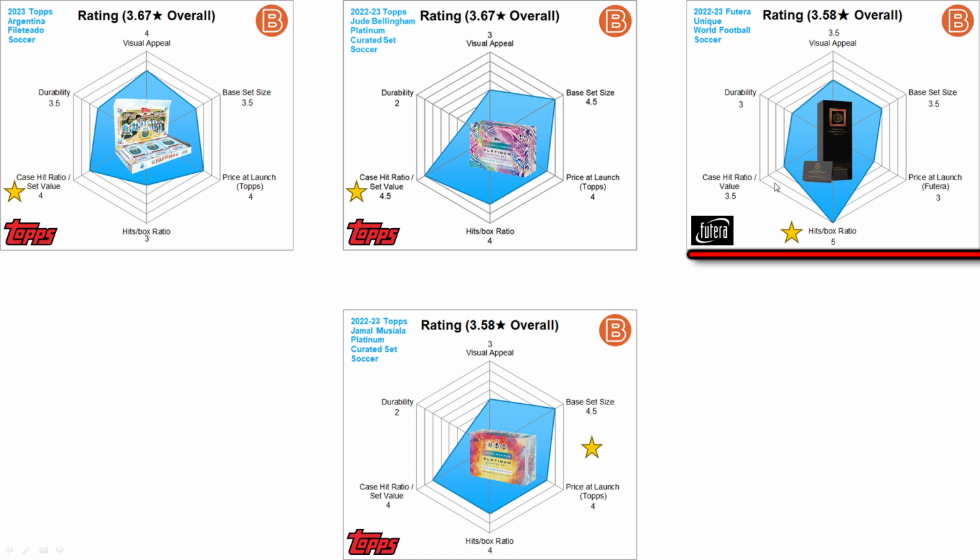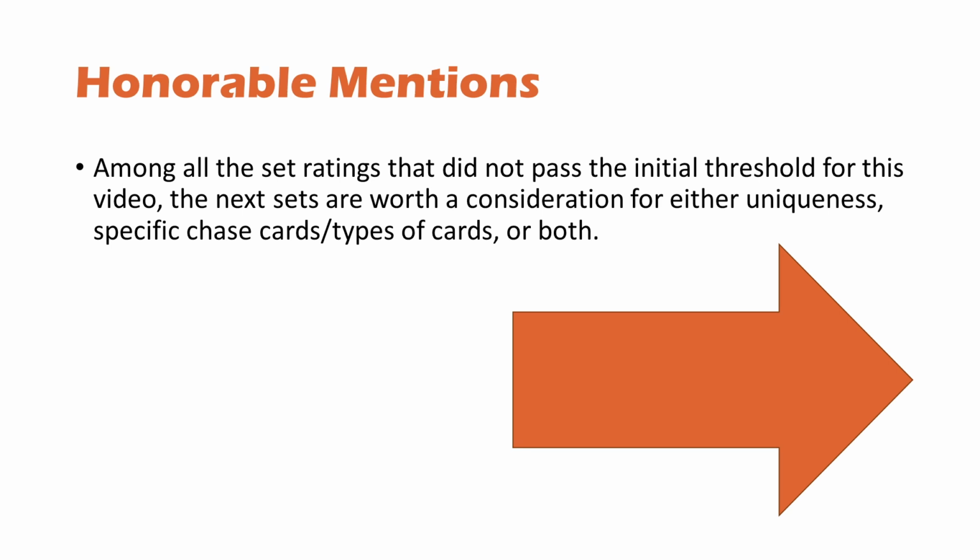And then the last one is going to be Futera. Kind of weird to have two releases, but the one that was released in June, so later on in 2023, had a slightly better improvement than this one. Besides the hits you're getting per box, the whole licensing thing is still going to be an issue forever, but maybe the pricing as well. But overall, typically Futera does a really good job, but this one is where it is because the numbers don't lie. So honorable mentions are going to be up next.